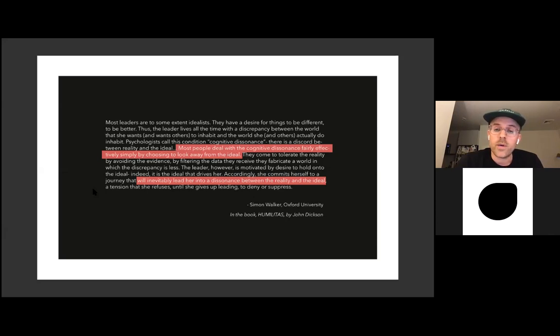So this was by Simon Walker of Oxford University, again in the book Humilitas. And I think that this is so important for designers. I think that this idea of embracing that dissonance is really important. I find that the creative life and the fight for beautiful product can be a lonely path. And I think that part of that is because as designers, we often refuse to look away from the ideal.